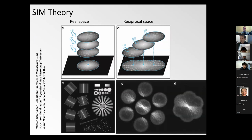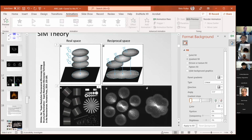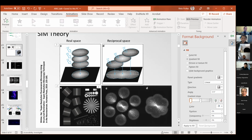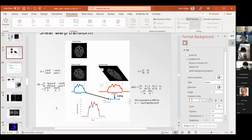I'm probably a bit selfish. I'm going to ask the last question. The last question I will ask is probably for the shear warp transform. My question here is really about the linearity of the galvo scan versus the linear scaling of the transform that you are presenting. Would it prove a challenge in terms of reconstruction speed? And also the field. My apologies, what was that part? So this is assuming linear transformation primarily.